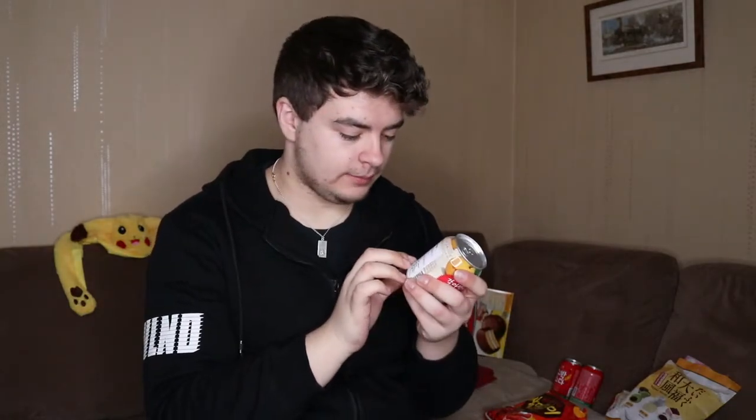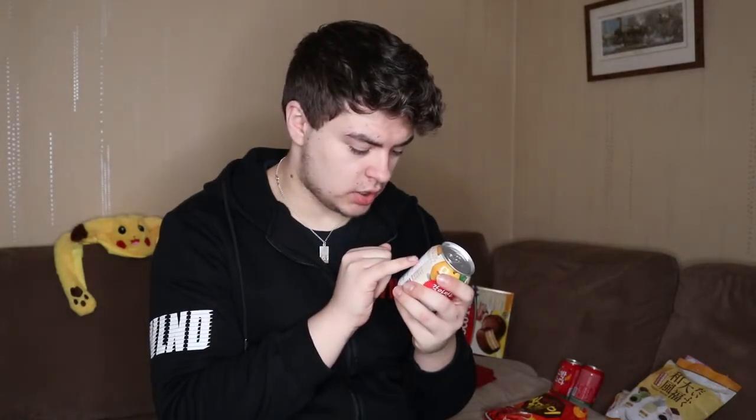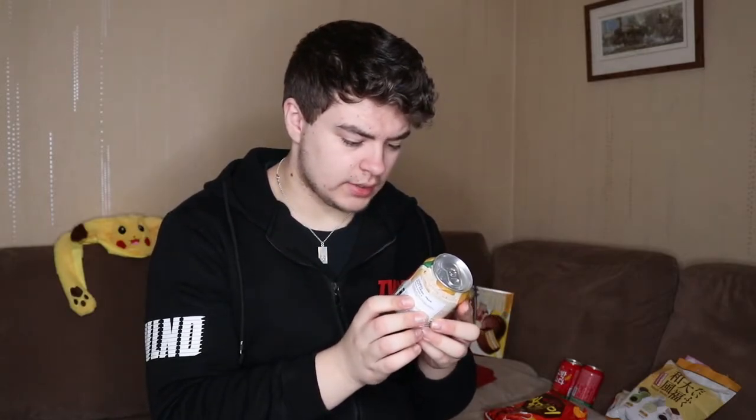So, I'm not sure if they would put bits of pear in here. But I like pear, so it's fine. It's got pear puree, water, sugar, artificial pear flavour, blah, blah, blah. It's a soft drink. And, again, there's braille on the top. Very nice.